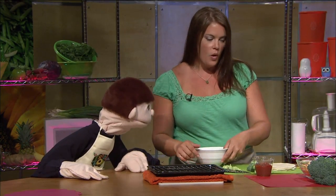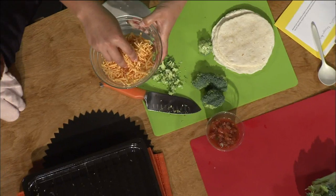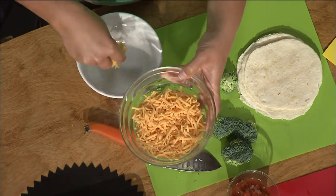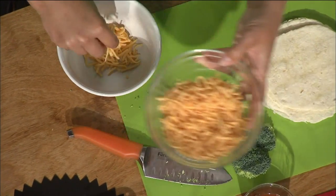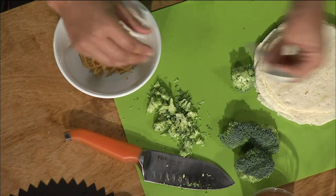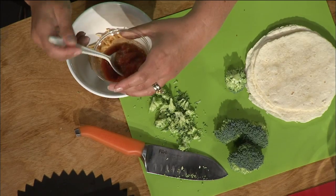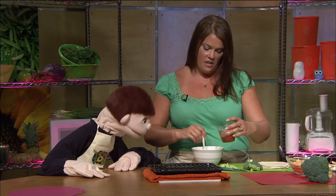So what I'm going to do in this bowl is I'm going to add some freshly shredded cheddar cheese. You could use any cheese that you like, but I like cheddar, and I think cheddar goes well with broccoli. And to that, I'm going to add some freshly made salsa. It's not too hot either. Did you make it from your garden? I did. And it's not too hot, I promise. It's just right. I don't like the hot salsa. It burns my mouth. No, this is very mild.